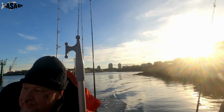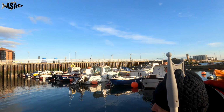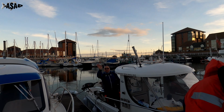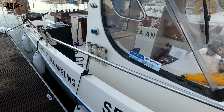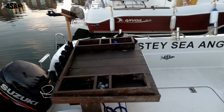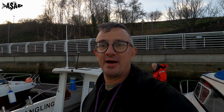Back into harbour. Gorgeous. Right, here we are at the end of the day. We're just coming in now after another good day's fishing, out and about. Lovely weather. Look at this. Happy Keith, happy Jez, thumbs up. Seaz the Daze from Anstey Sea Angling. And we're just flushing the engine out as we speak now. Boat's been cleaned down. We're all chipped in as always, cleaning out and helping out. More hands that help.